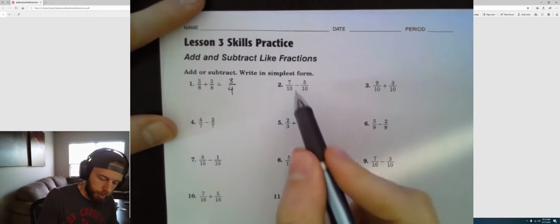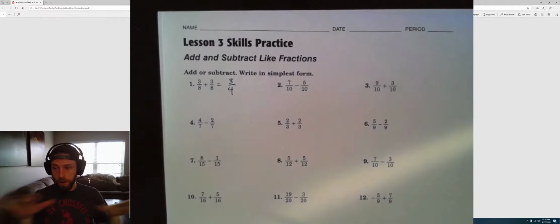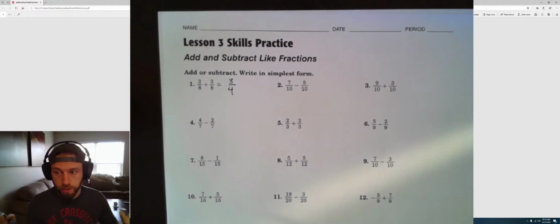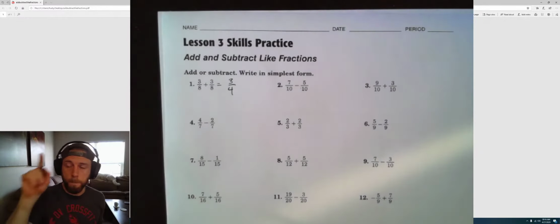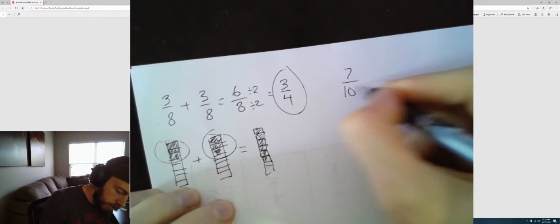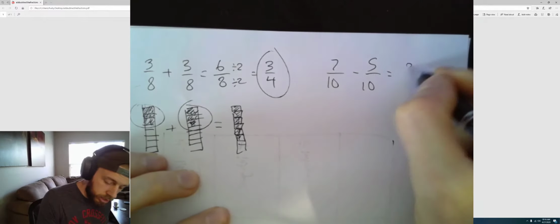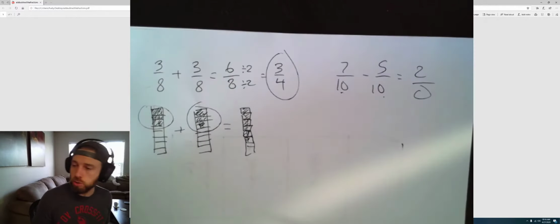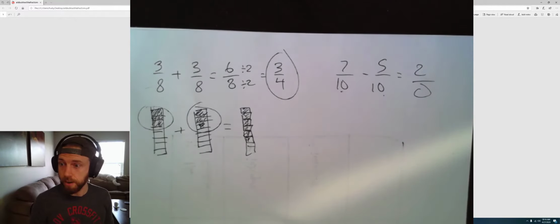We've got a subtraction problem next, 7/10 minus 5/10. Again, an example where, and you'll find this all today, your denominators are all the same, so your pieces are the same size. So when you add or subtract them, you just keep the denominator the same. One biggest mistake I will see people make is they'll try to do 7/10 minus 5/10, and they will say, oh, well, 7 minus 5 is 2, and 10 minus 10 is 0, so 2/0. No, that's not a thing.